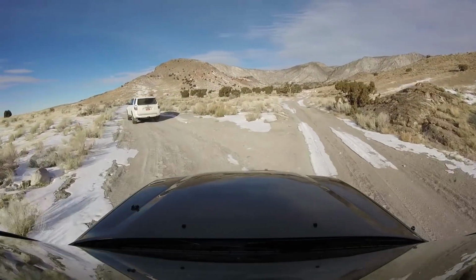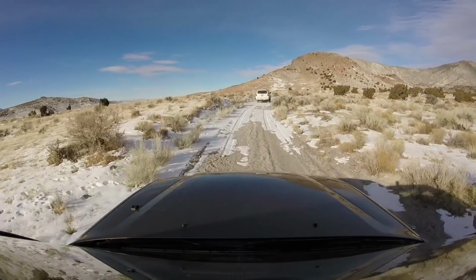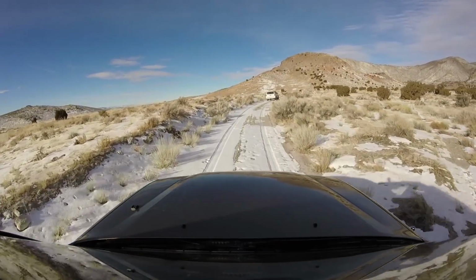The area right around where we camped is very popular amongst rock hounders looking for topaz crystals. Most of the area is open to public for rock hounding.